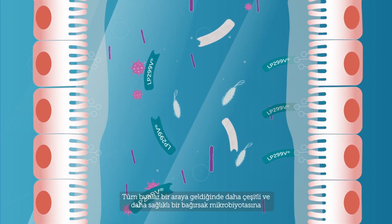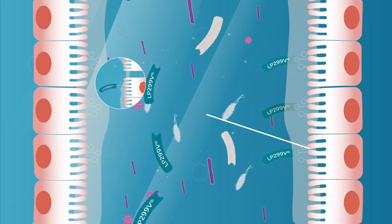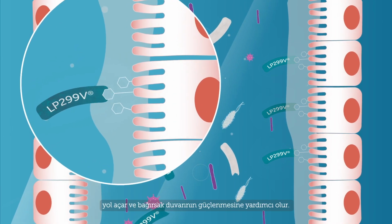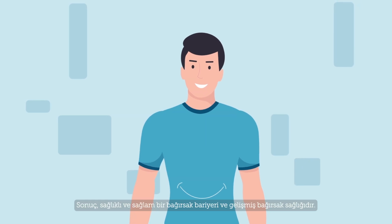Taken together, this leads to a more diverse and healthier intestinal microbiota and helps to strengthen the intestinal wall. The result is a healthy and intact intestinal barrier and improved gut health.